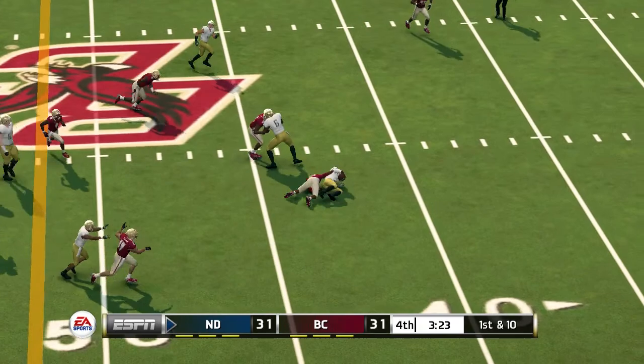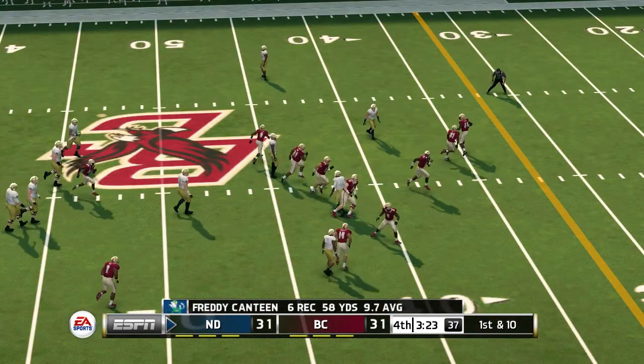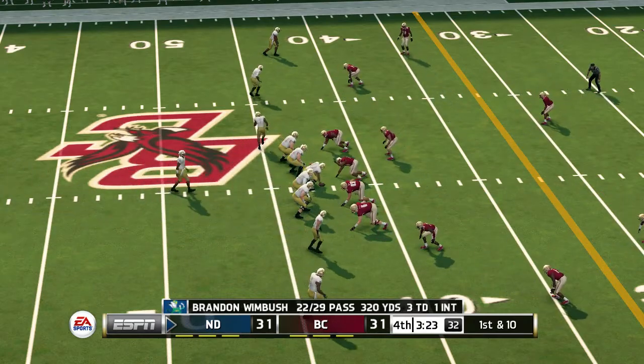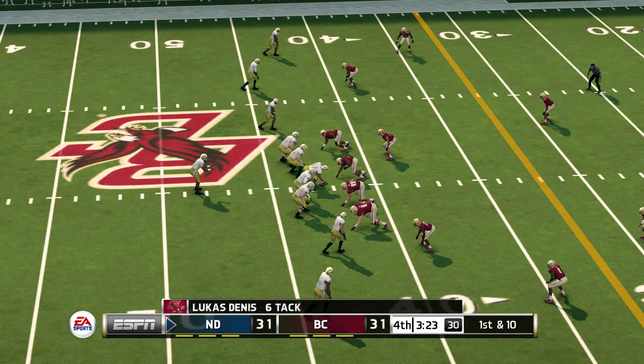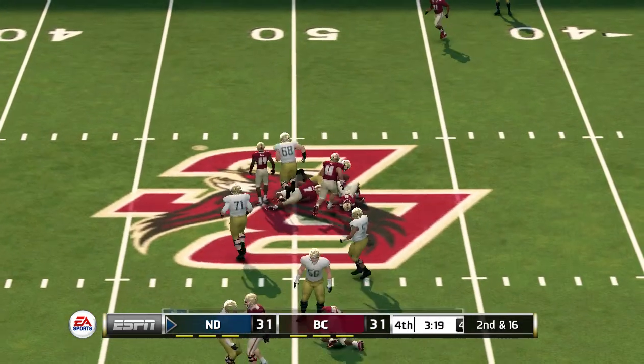Finds his receiver, and that's a 1st down. And they make the stop at about the 43-yard line. That's a gain of 19 on the play. 1st down. Now he's scrambling, and he's sacked.